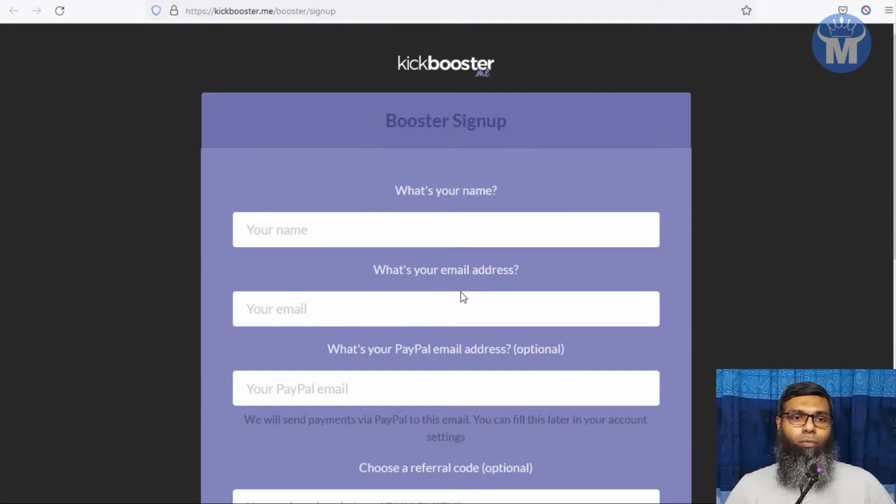Before you proceed with their site, you have to confirm your email address by logging into your email, and you will see a confirmation mail from Kickbooster, which will ask you to press the confirm email button in their email, and it will be confirmed.